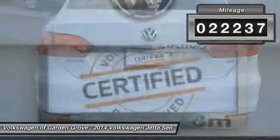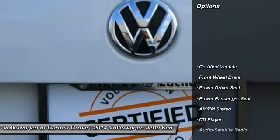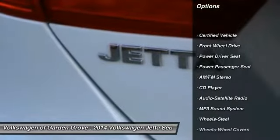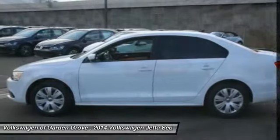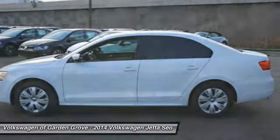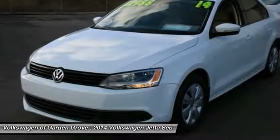Here are some of this vehicle's great options: traction control, anti-lock braking system, power passenger seat, air conditioning, power steering, cruise control, AM/FM stereo radio, FWD, rear defrost, power door locks.